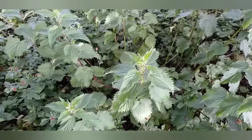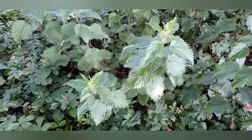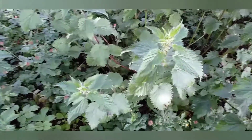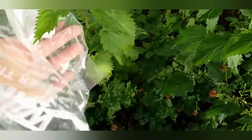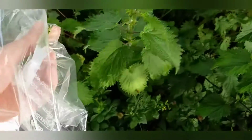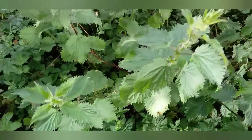And nettles usually grow together in patches, so you'll be able to get a lot of plants at once. The leaves do sting, so it's best to wear gloves. I forgot gloves, so I've just got a plastic bag. And it's the leaves at the very top that are the newest grown that will tend to be the best for your recipes. So kind of pick a few, pop them in a bag.